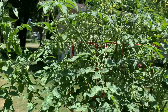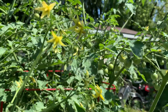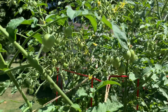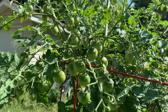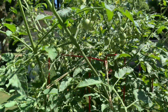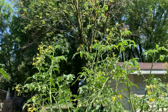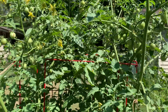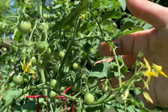And then all my cherry tomatoes this year are Rosella. I can tell you what an unbelievable cherry tomato. I mean, look at it, it is loaded with fruit, and the flavor is amazing. And look how tall it's gotten. So this is where I wish my cages were a bit taller, especially for cherry tomatoes. But look, they just branch all over the place.